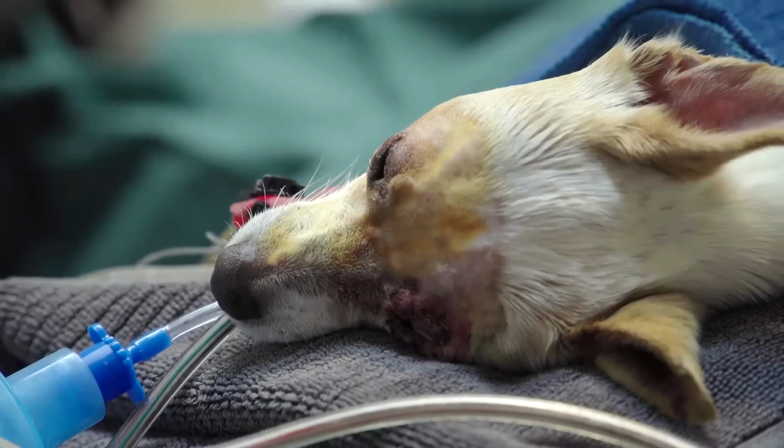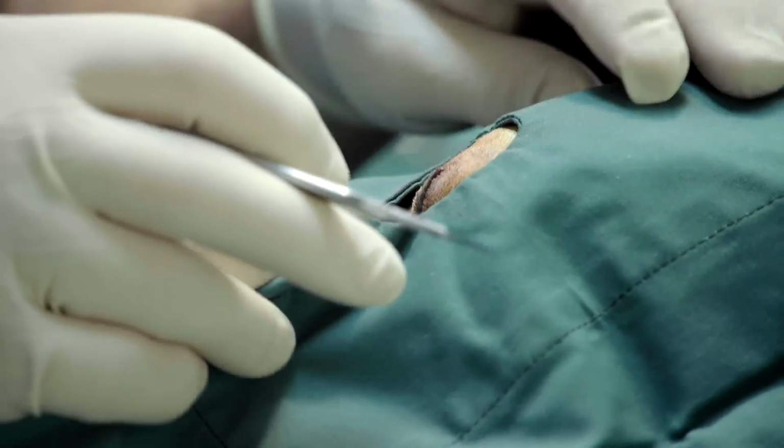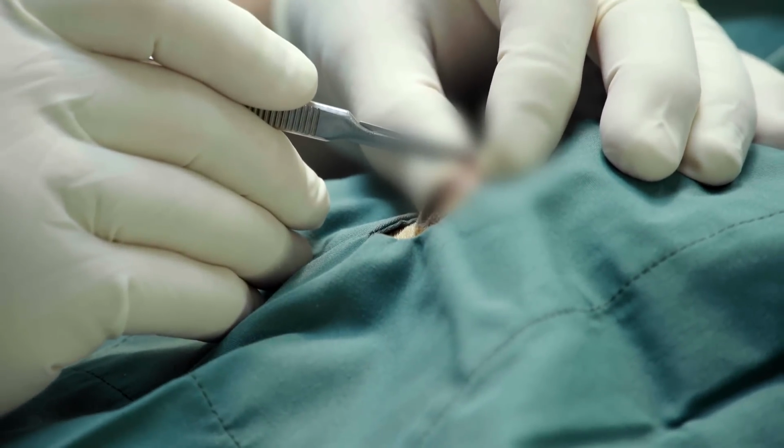Rob has already corrected the fault in the left eye of the 7-year-old Jack Russell cross. All good? You happy? Yes. Here we go. Now he must try to do the same for the right eye, where the damage is even greater.